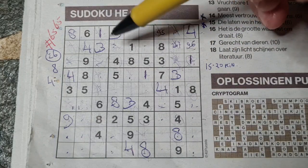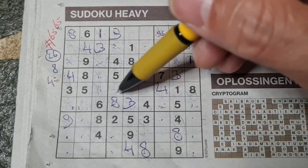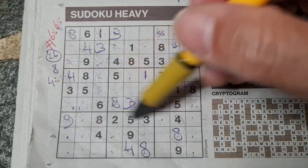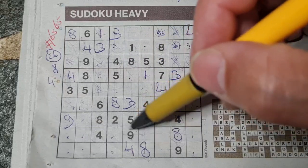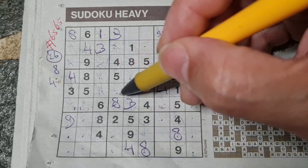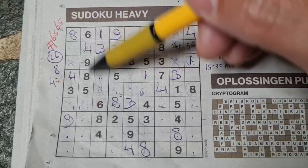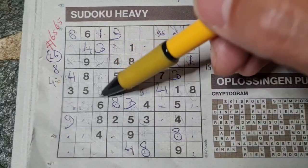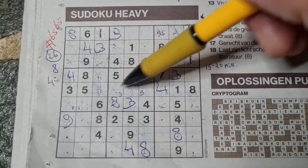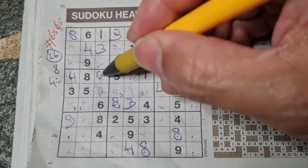Okay, now need a 9 here. Need a 9 there. 4 missing numbers in this big square. One of the missing numbers is 9. We have a 9 in this column, so no 9 in these 2 boxes. So the 9 in this big square could be here, could be there. 9 in the first column, 9 in the second column. So the first column, the only 2 places left for the 9 should be here. On there, we see a 9 in one of those 2 boxes in the middle row. So no 9 there. 9 should be there.